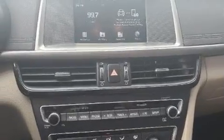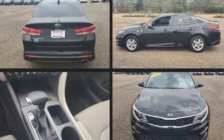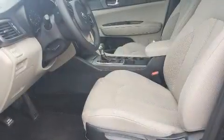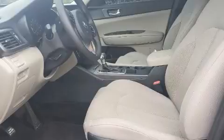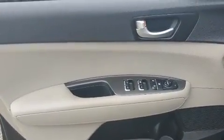Top features include a split folding rear seat, a blind spot monitoring system, an outside temperature display, and remote keyless entry. Audio features include an AM/FM radio and 6 speakers, enhancing the audio experience throughout the interior.